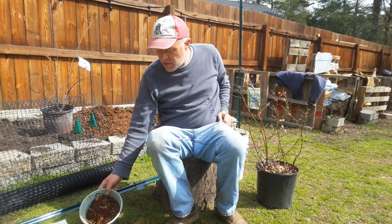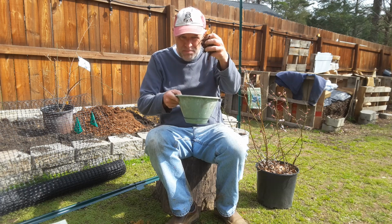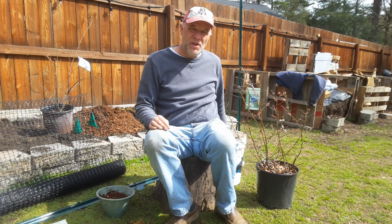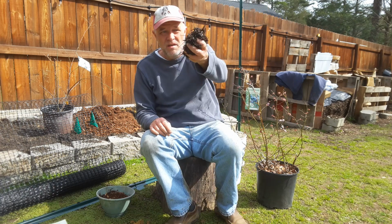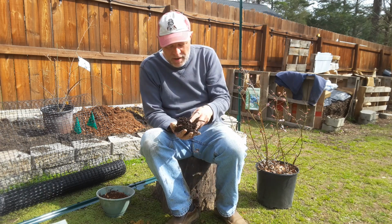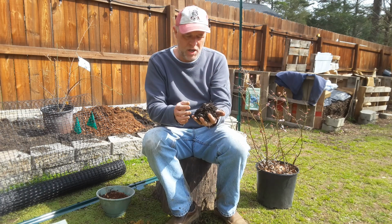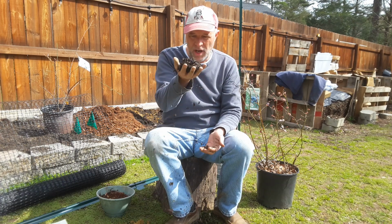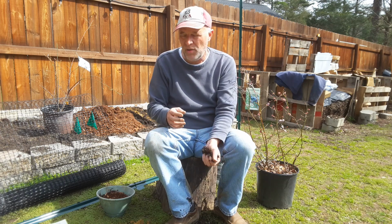So when I plant these, like I said, I'm going to put this pine bark mulch down at the bottom, and then I'm going to mix it in with some of my great compost that I screened off in my compost pile, in Compost Happens Part 8. That's some good soil, and that'll feed them.